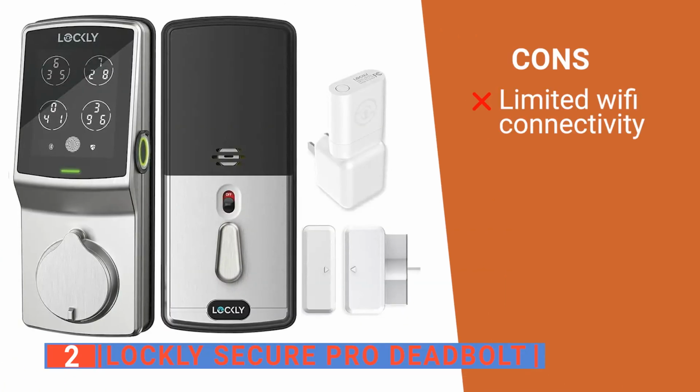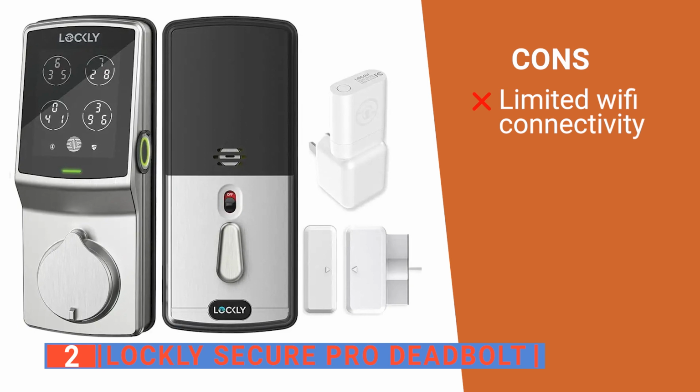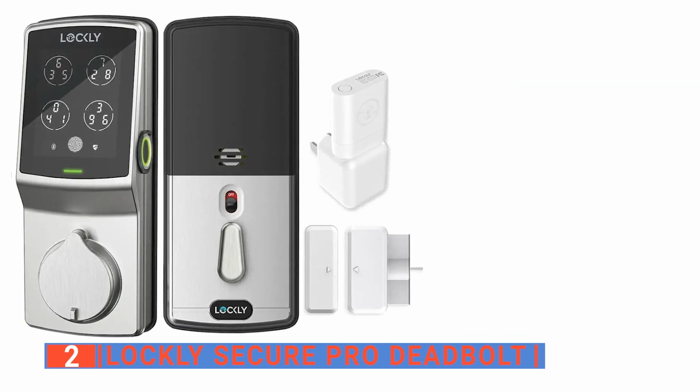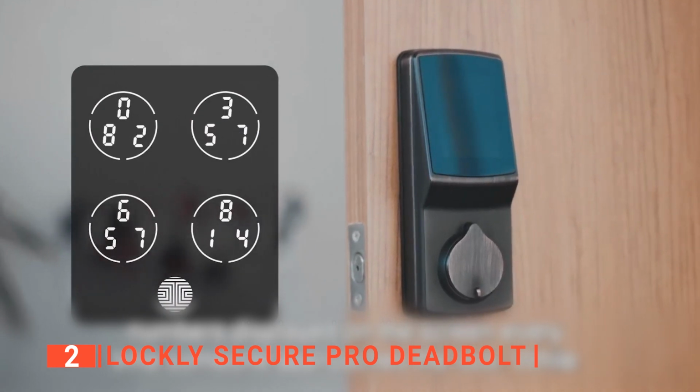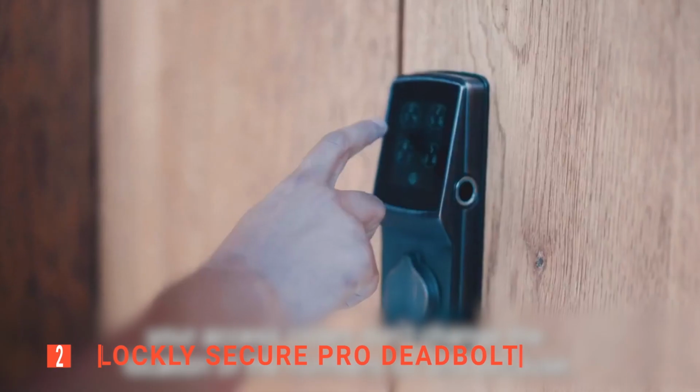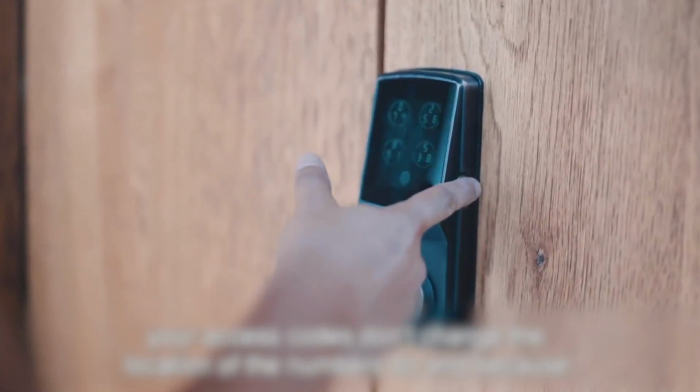However, its Wi-Fi features depend on a discrete AC-powered hub, which isn't always viable. Using the Lockly Secure Pro Deadbolt is a sure way to protect your home from any possible threat. It's a perfect choice for your front, bedroom, and office doors.